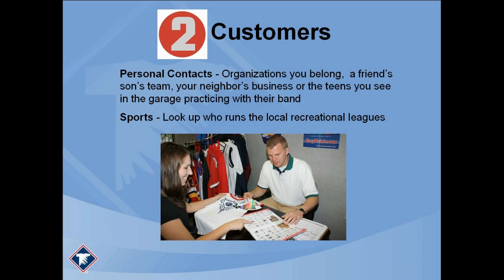Personal contacts are probably one of the best ways for you to find customers for your heat printing business. Organizations you belong to, whether it be a garden club or some kind of gaming club, they need t-shirts, right? And you've got a custom printing business, so shouldn't you be providing them with those t-shirts? Friend, son's team, neighbor's business, teens you see in the garage practicing with their band.